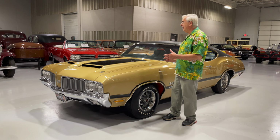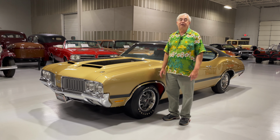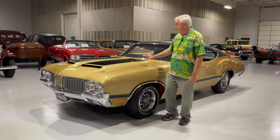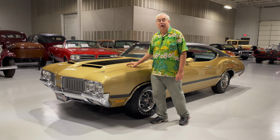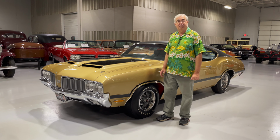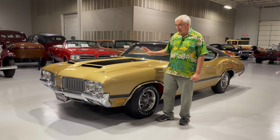And this one has, on top of that, some extra goodies for the W30, which came with lots of standard features, of course, but it has even more performance-oriented parts. It's got the fiberglass Ram Air hood with the induction air cleaner. We'll see a picture of the motor in a second when we do our cold start. Just adds a little more horsepower to these cars.